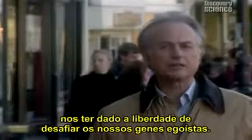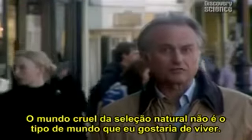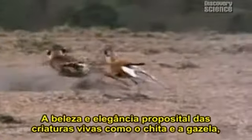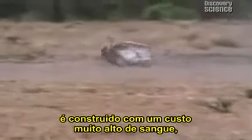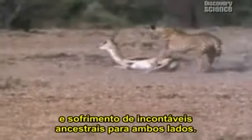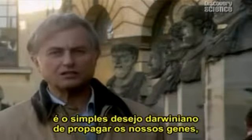If only they could think, our genes would be aghast at all this. I personally am delighted that our big brains gave us the freedom to defy our selfish genes. The unrefined world of natural selection is not the sort of world I want to live in. The beauty and purposeful elegance of living creatures like cheetahs and gazelles is bought at huge cost in the blood and suffering of countless ancestors on both sides. But if the ultimate purpose of our existence is the narrowly Darwinian one of propagating our genes, how can we defy them? Ironically enough, the things that freed us from our genes were also the result of natural selection. And it all began millions of years ago in Africa.